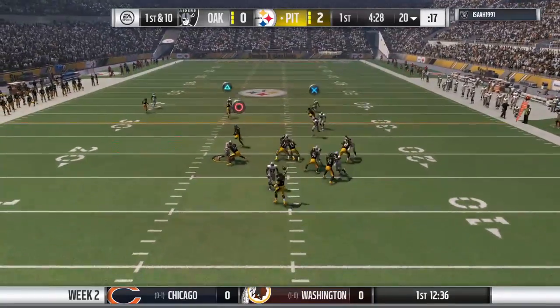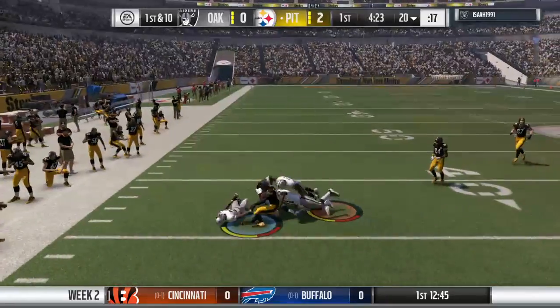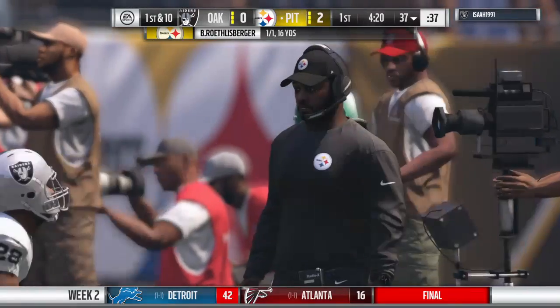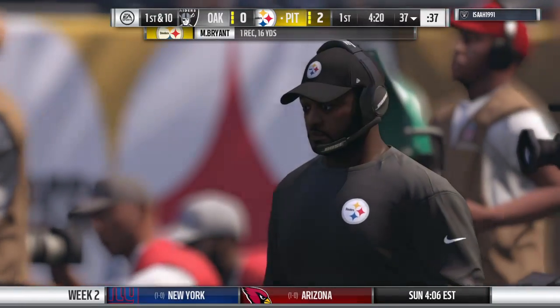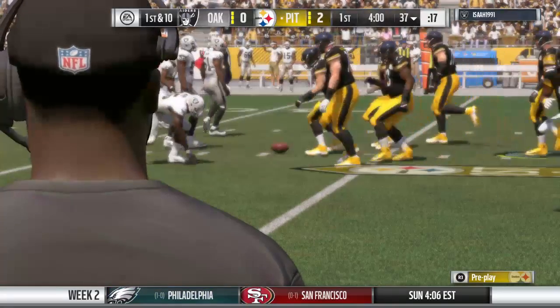First down. It's Roethlisberger. And Bryant's got it over the middle. And they're able to get this one across the 35. That one good for 16, and the drive will continue. Offense comes to the line now, 1st and 10.